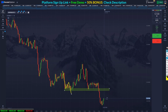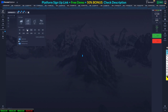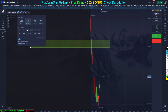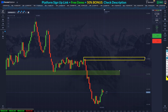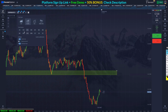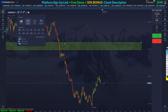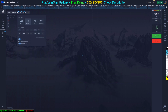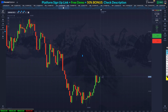This is a very respected support area, has been previously respected a couple of times and then broken. So we can look to the lower time frame to see if we have anything inside of it. We have a fresh supply up here. Let's just go one more step to the lower time frame. I don't see anything here. Okay, I still don't see anything. All right, so I don't think this is a good trade.